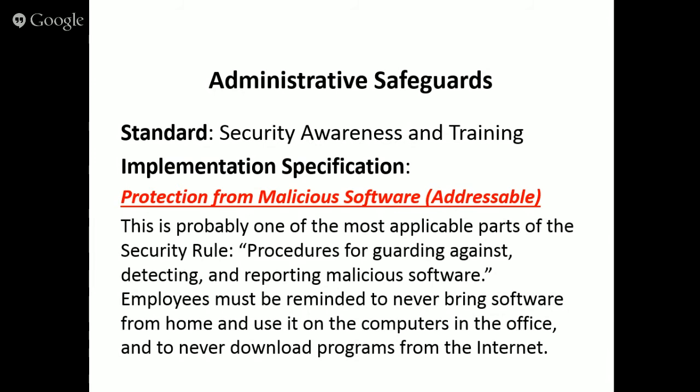Protection from malicious software. This is probably one of the most applicable parts of the security rule, as we're really getting into technology here. Procedures for guarding against, detecting, and reporting malicious software. Basically, do you have adequate antivirus? Do you have adequate firewalls on your practice? Make sure you're not using some cheap Walmart Linksys firewall to secure your practice, especially if there's a server behind that. Make sure it's an adequate enterprise level firewall. Make sure that your antivirus is enterprise level and you're not using free versions of the Windows antivirus, especially if you're transmitting, accessing, or storing private health information on that machine. It needs to be enterprise level. Let IT experts handle this, because most practice managers, doctors, and so on don't always understand IT. Make sure experts are doing this, and don't always trust your IT either. Make them prove to you that what they're doing is in fact what they're doing.